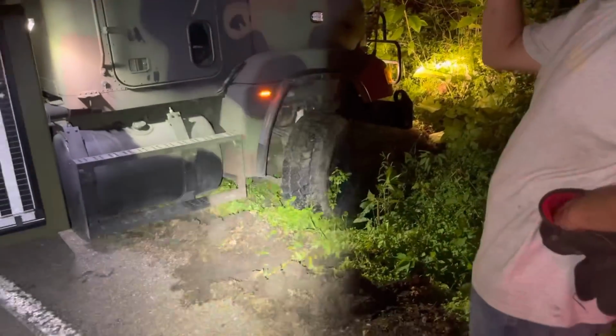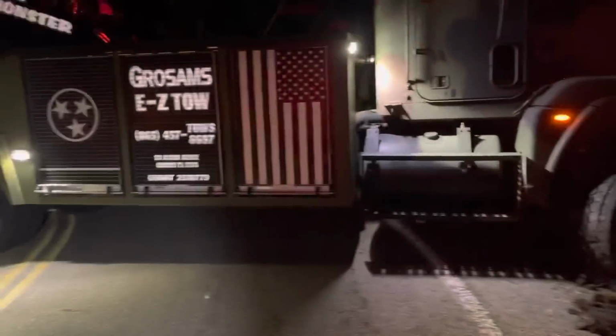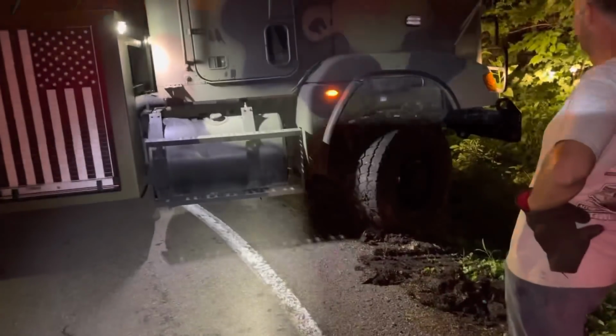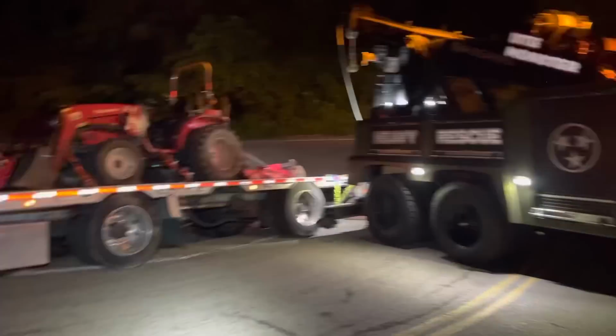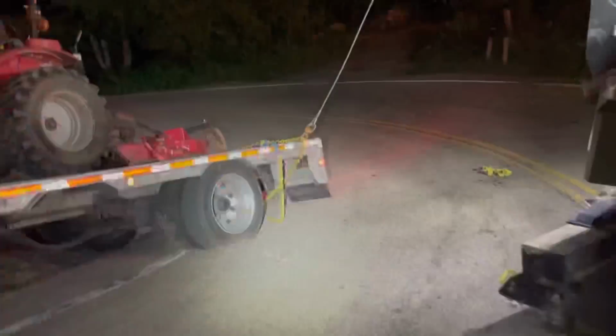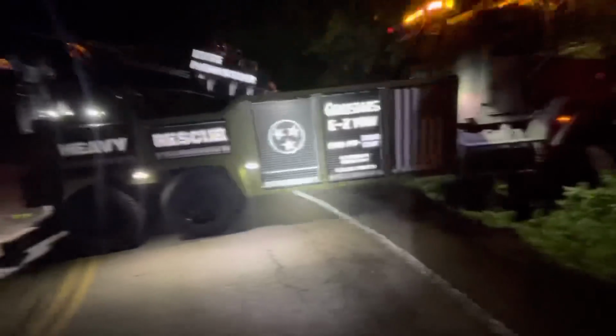Come on. Ain't even turning. Oh, sorry for all the filming and nothing happening, but stuff's happening. All right, last ditch effort to get this thing up on the road for me to make this turn, or our tow truck buddies are stuck.